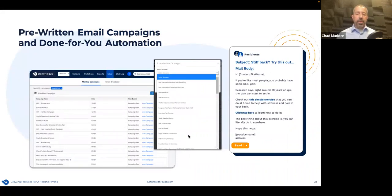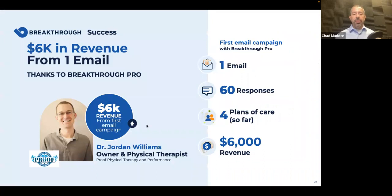And there are pre-written campaigns within the Breakthrough system and the Patient Demand Platform that we have, the online software. There are over 100, dozens of different campaigns that you can go through and schedule. Frequently, when we work with an owner, we'll have them schedule out the full year. It takes about 10 minutes to do, where they just go through, click and schedule, and then it runs automatically out to their entire list.